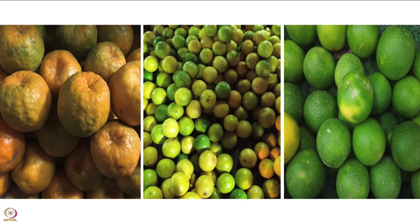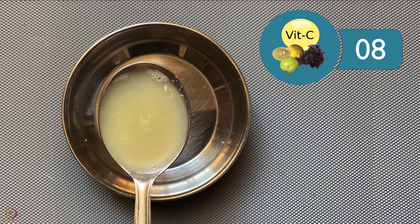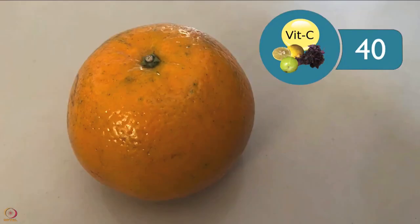Fruits like oranges, lemons, and sweet limes are also good sources. 1 tablespoon of lemon juice has approximately 8 mg of vitamin C. 1 medium orange has about 40 mg.